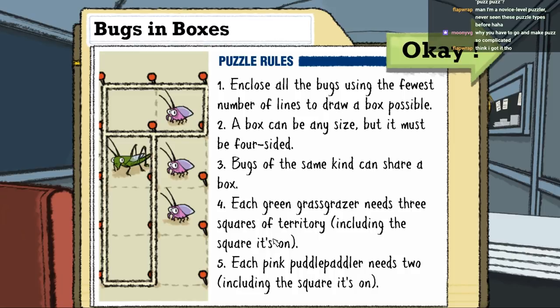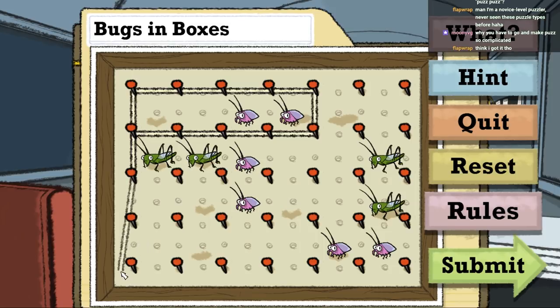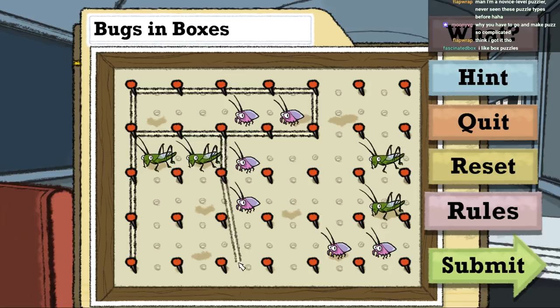Three squares of territory, each of them, so... Ah! Yeah, okay, this is hard. The rest of the stream might be this. All of these buggies can be together if they want it to be together. You want to be together. See, like, this looks good at first, but it isn't. I don't think.